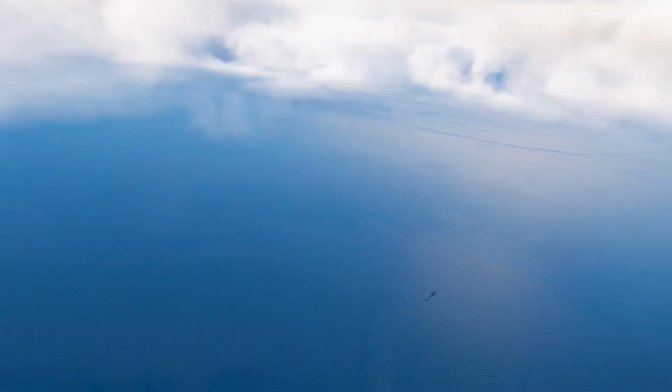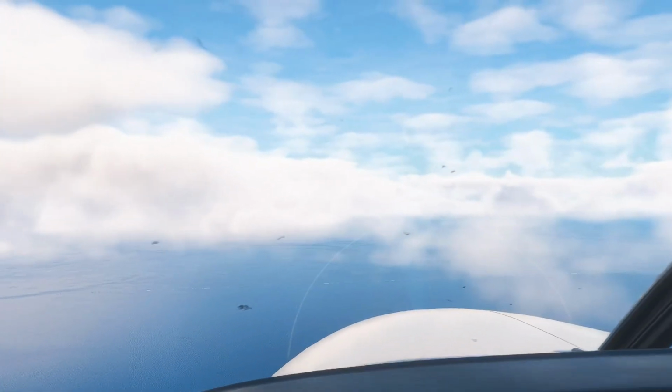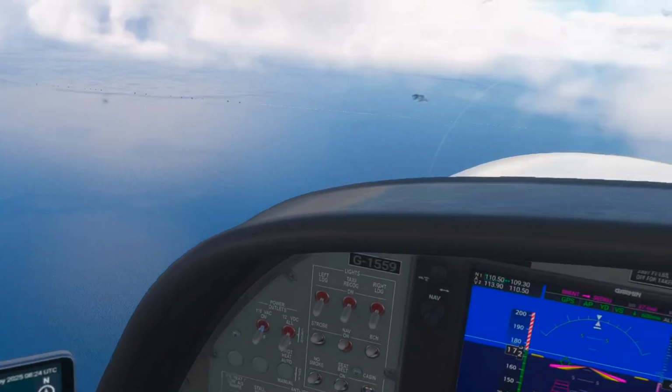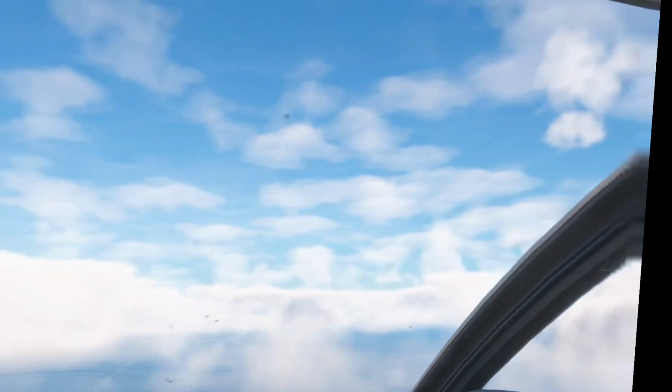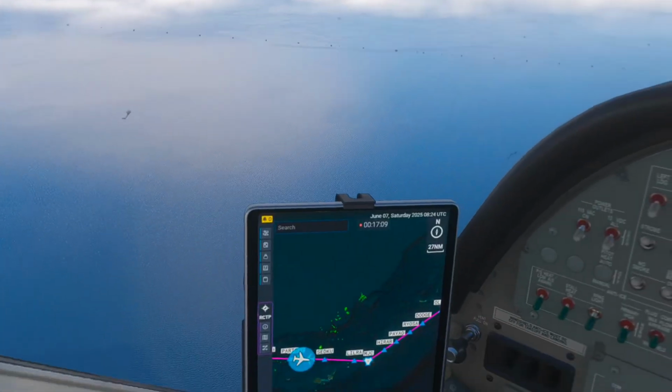Lovely textures from up at this sort of altitude. It's just that boundary line that keeps appearing on there. They're quite annoying. Get something sorted out eventually.